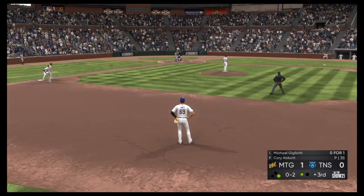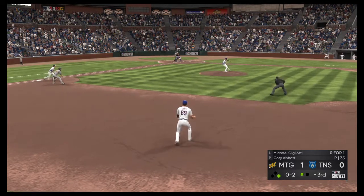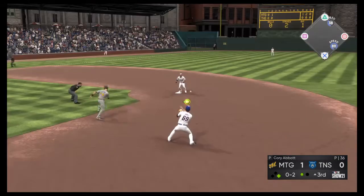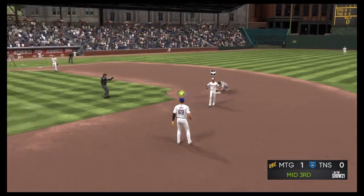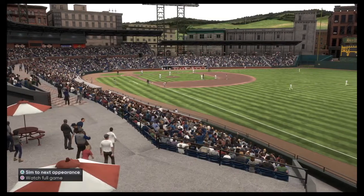Next to dig in, Michael Gigliotti. He's 0 for 1 after grounding out in his only trip to the plate so far. Looking to put him away. Here's the 0-2. Ground ball to second. This could be two. There's one, on to first, and for the second time in three innings, they've bounced into a double play, and with this one, the side is retired.